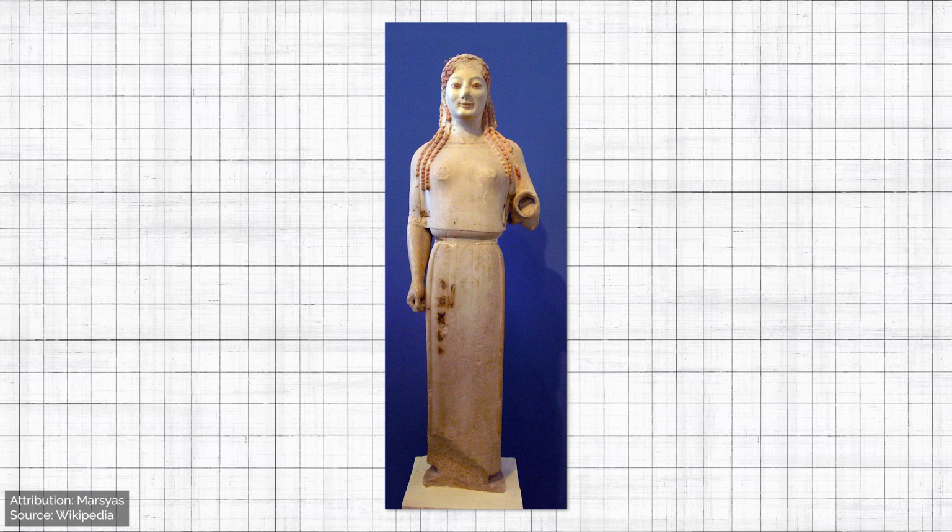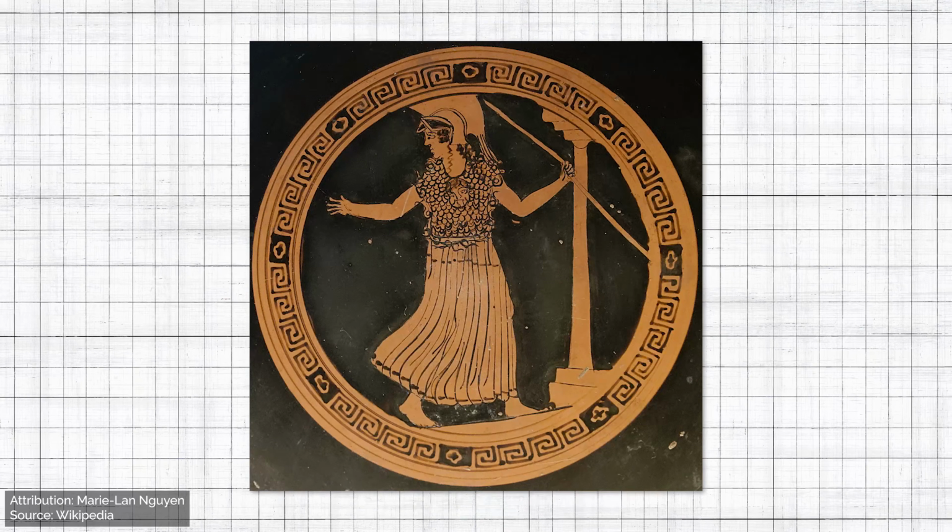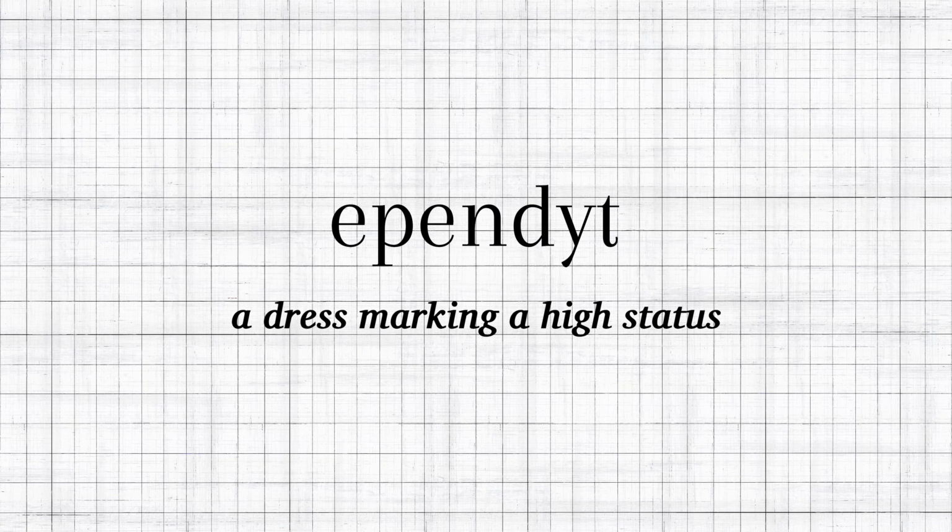Instead of being a young girl or a woman wearing a peplos, some scholars think this is a sculpture of a Greek goddess, possibly Artemis or Athena, wearing an ependytes, which is a dress marking a high status. While the Peplos Kore's identity is still debated, this work is important. It highlights not only the array of colors that were used in the past, but how those colors might impact how we interpret the identity of a sculpture.